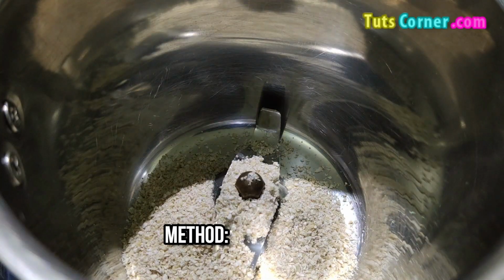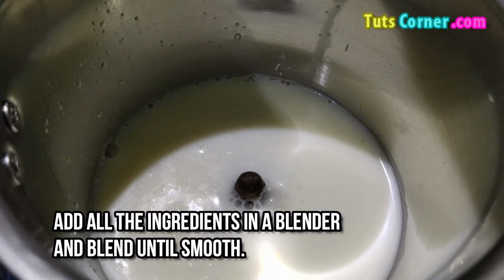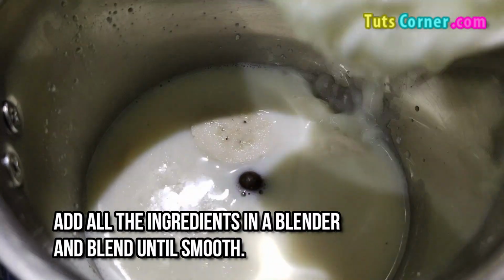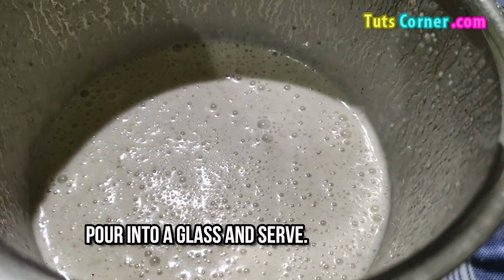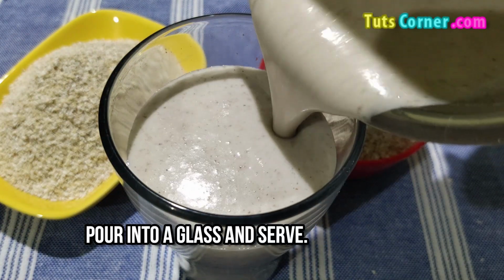Now let us see how to make the smoothie. Add all the ingredients in a blender and blend until smooth. Pour it into a glass and serve.